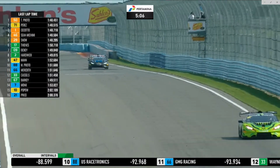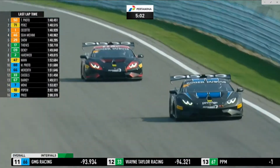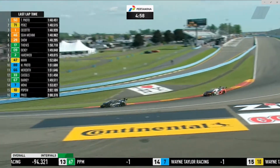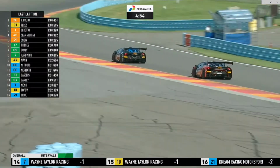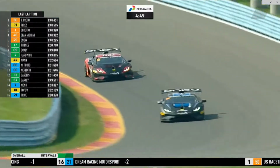Through goes Perez. Chikoto and Mishimi across the line now. 5 seconds first to second, 4 seconds second to third, half a second third to fourth. Yes, Mishimi will be cursing his luck that he's come up against Jonathan Chikoto, who is defending stoutly.